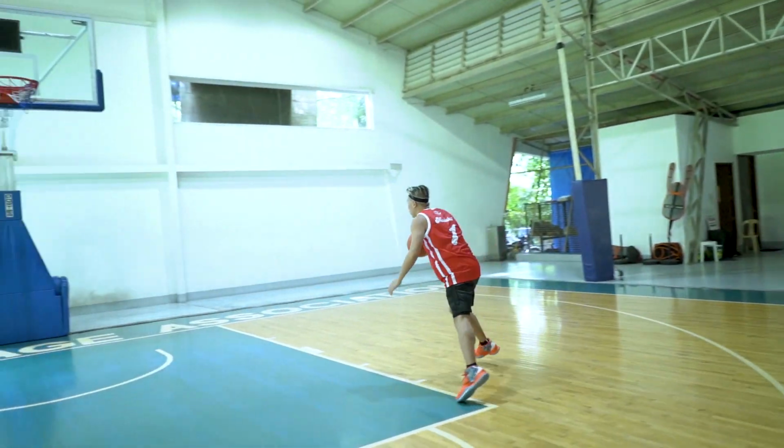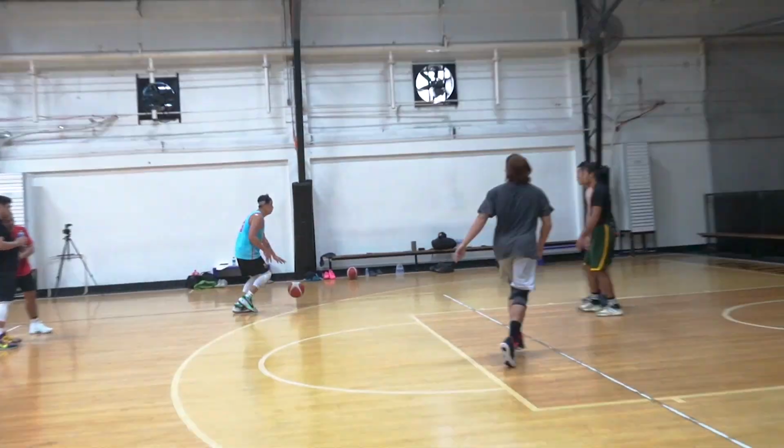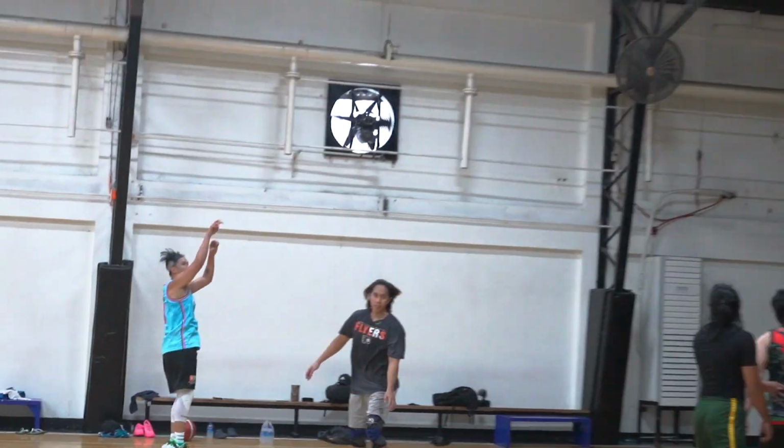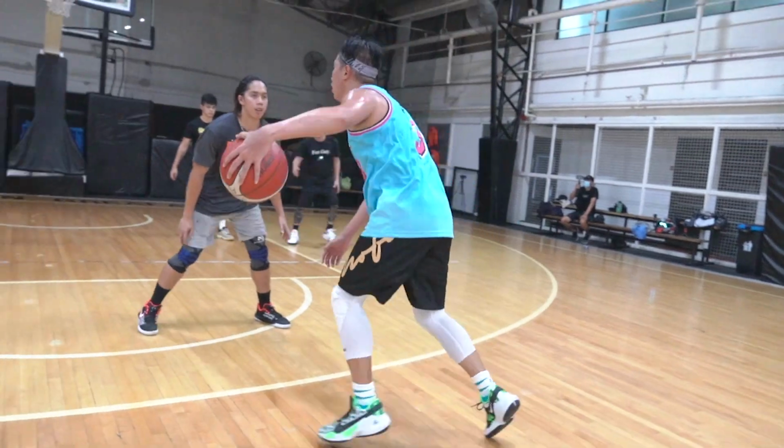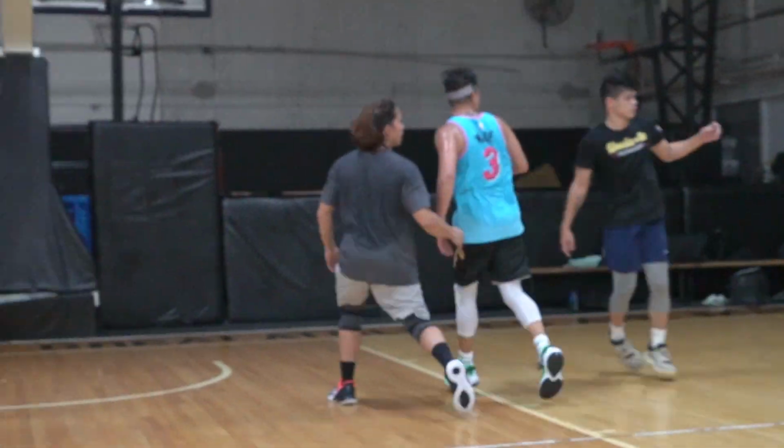And as for the sizing, true to size for regular footers on both sneakers, and half size up if you have a wide foot. For pricing, Freak 2 is relatively new. It's priced at 6,400 pesos, and you can buy it now from Nike. You have to add 1,000 pesos to customize this, while the KYRIE 6 is priced at 6,400 pesos too.